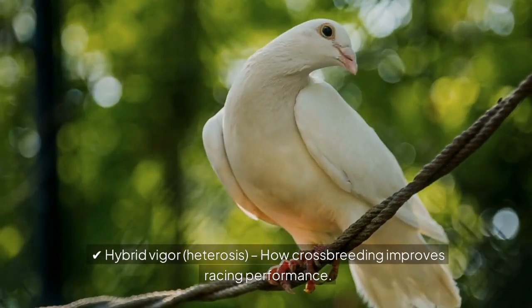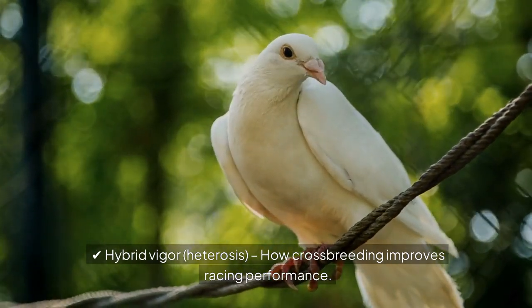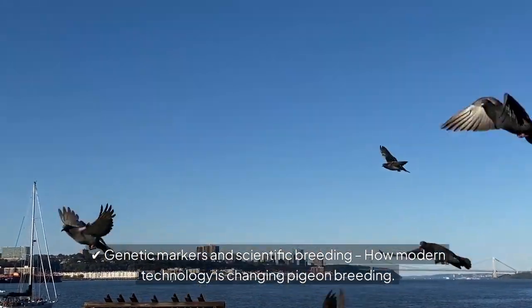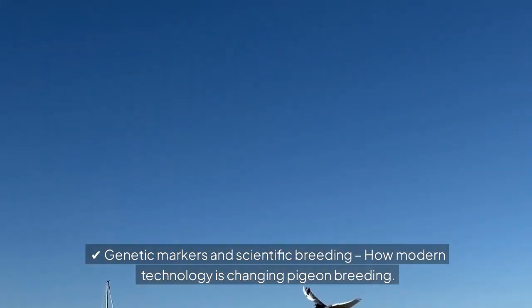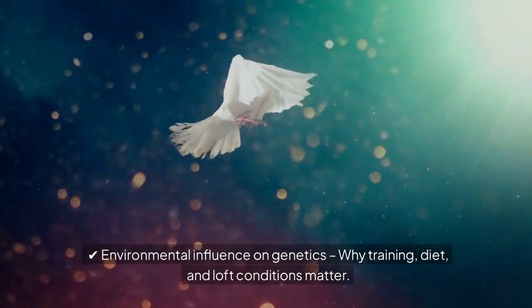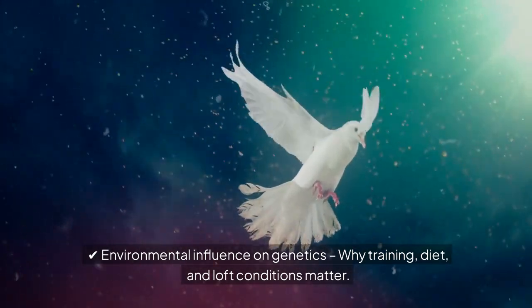Hybrid vigor, heterosis, how crossbreeding improves racing performance. Genetic markers and scientific breeding, how modern technology is changing pigeon breeding. Environmental influence on genetics, why training, diet, and loft conditions matter.